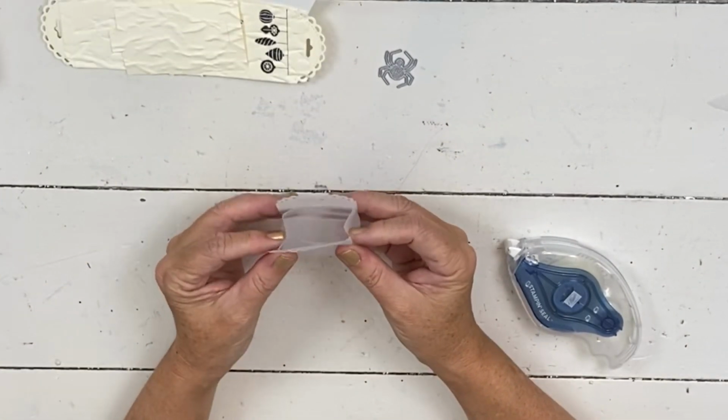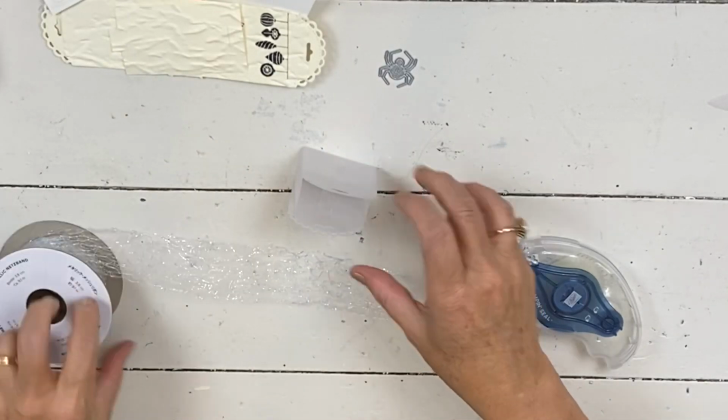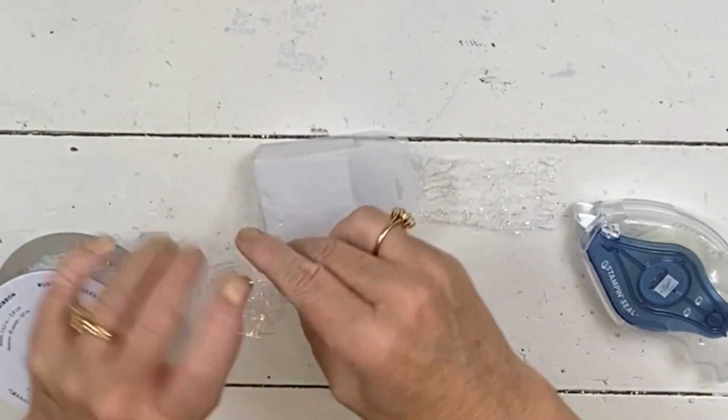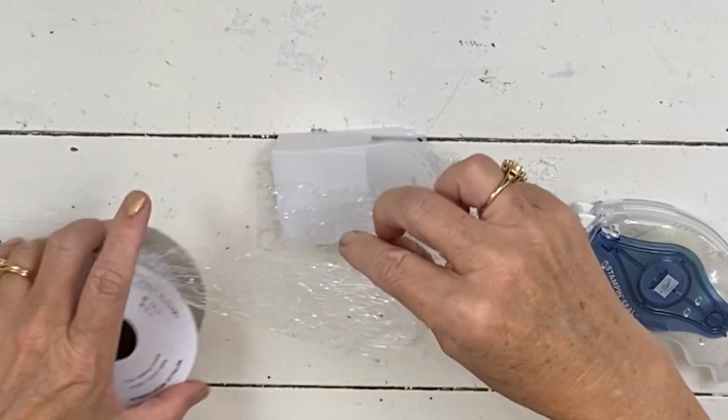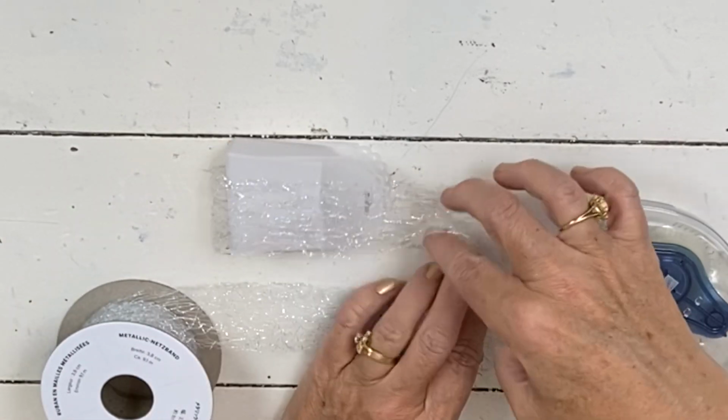So we have this. Then I'm going to take the metallic mesh ribbon, which is the ribbon that's in the Halloween suite. It's Magic in This Night. And that paper is on sale. It's one of the sale papers.